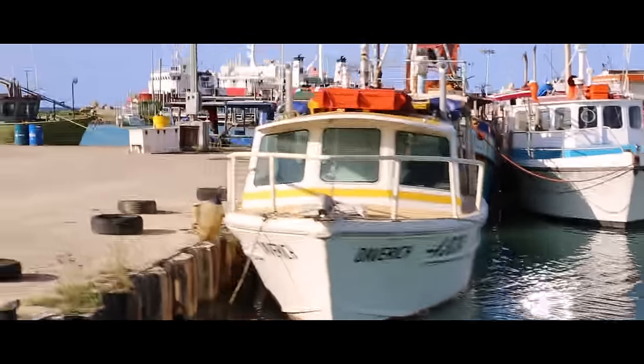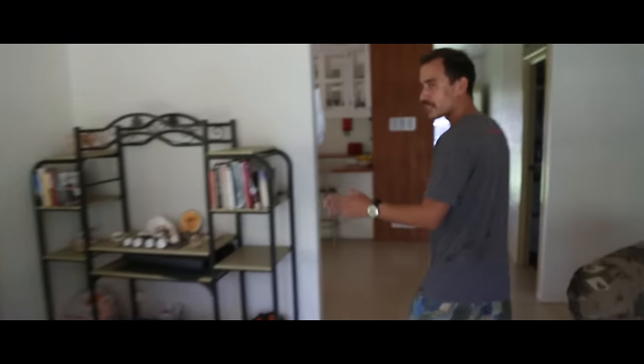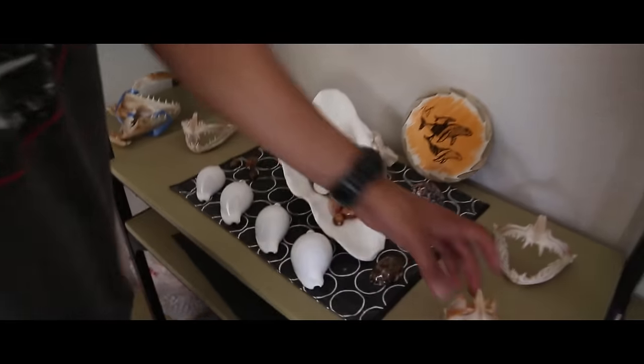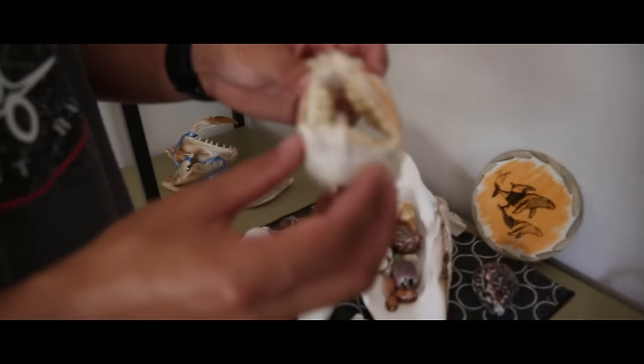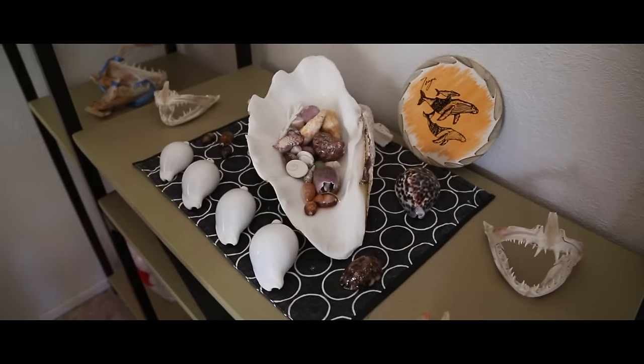Within a week of arriving, we had found a nice four-bedroom home near town. Come on in, let me show you around. So this is our living room, bookshelf, display cabinet area. Big eye sea bream jaws, coral trout jaws here, a few egg carries, tiger carries.